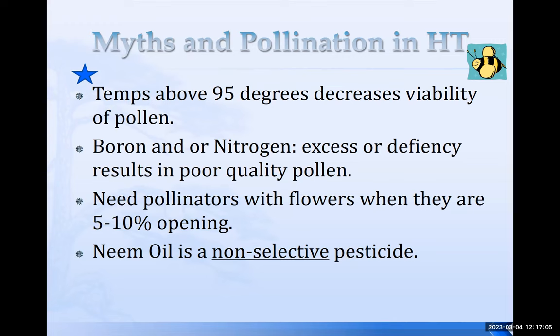So one of the tricks to cooling a high tunnel, and this is from Colorado State University, and a researcher down there who is, of course, now retired, but he would just spray the top of the high tunnel with water or run drip tape on top of the high tunnel. And he'd run it for 5 minutes, and that would cool the high tunnel by about 10 degrees and keep it cool for a couple of hours. So he didn't have to do that very often.